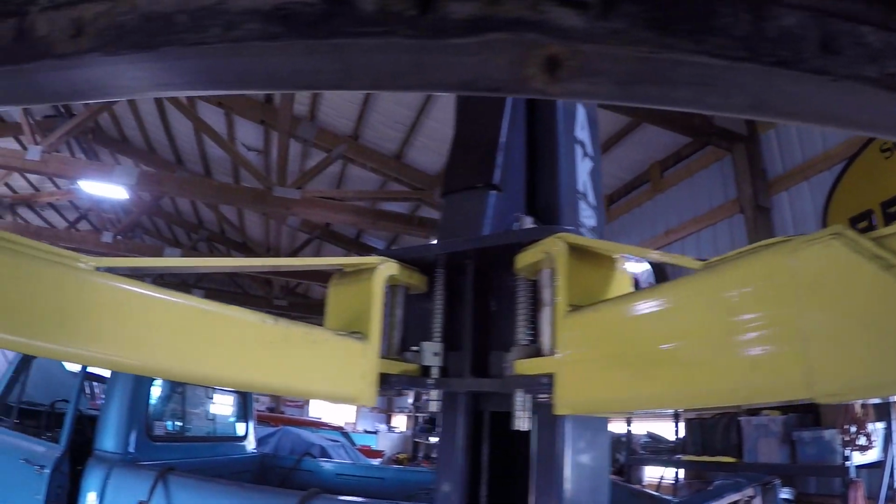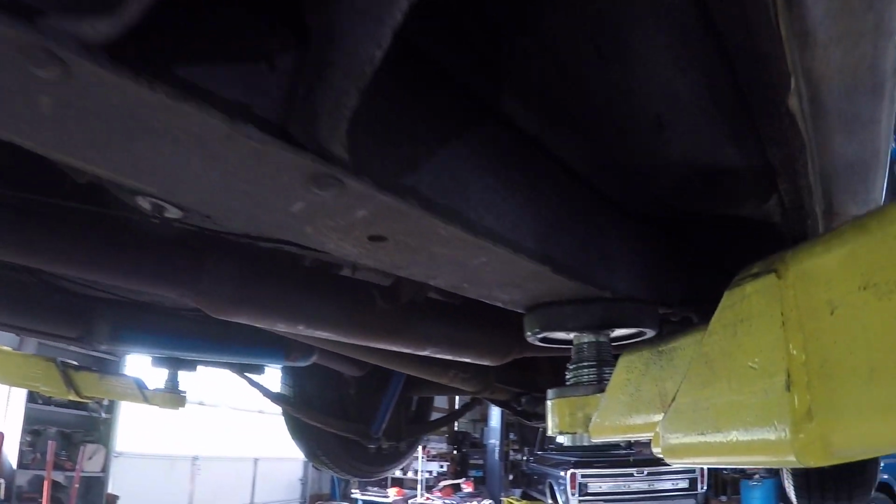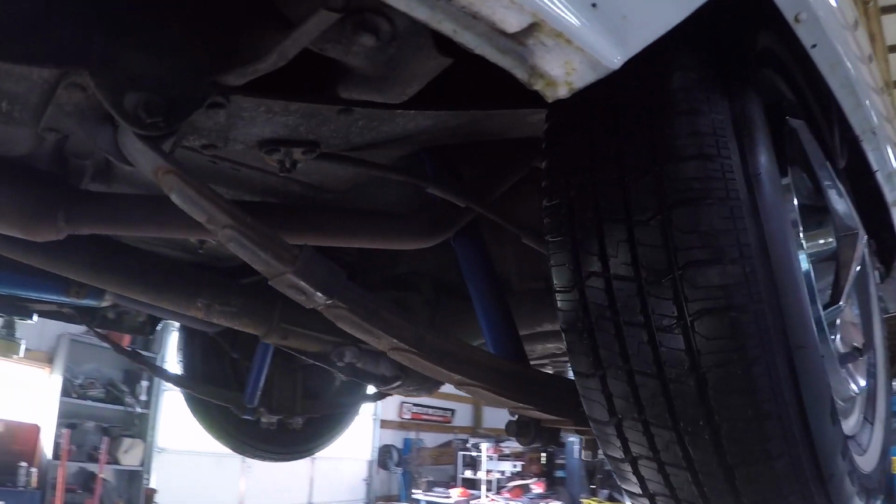Inside, the rockers look really nice on the car. The floor, you can see a little bit of surface rust there. The frame is in really nice condition. Body mount looks good. All the drains look good down here underneath the rocker.